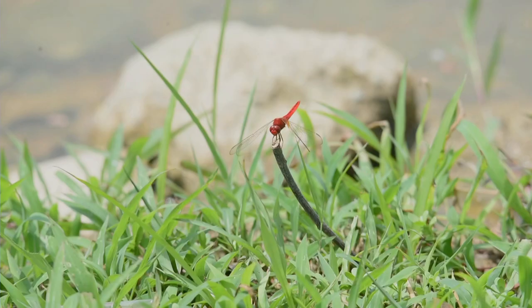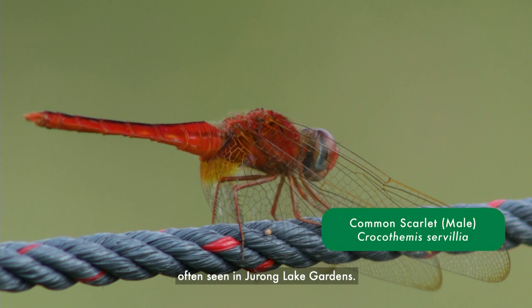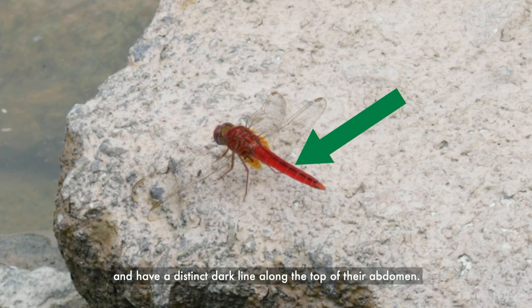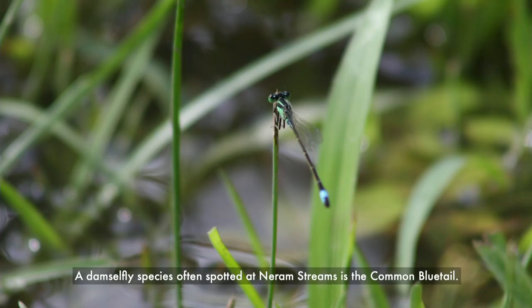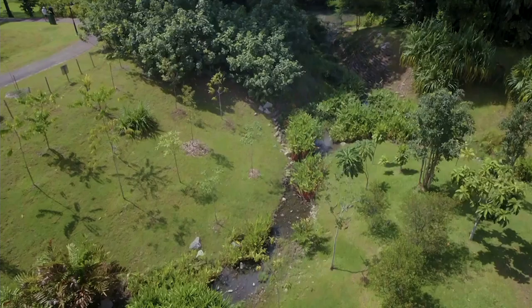The common scarlet is another dragonfly species, often seen in Jurong Lake Gardens. It is also one of the largest species among the red-coloured dragonflies. The males are red from head to tail and have a distinct dark line along the top of their abdomen. Females share the same distinct line but are yellow in colour. A damselfly species, often spotted at Neiram Streams, is the common blue tail. The males can be identified by their green thorax and blue abdomen tip.